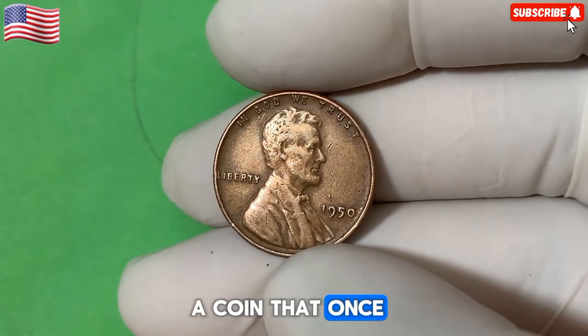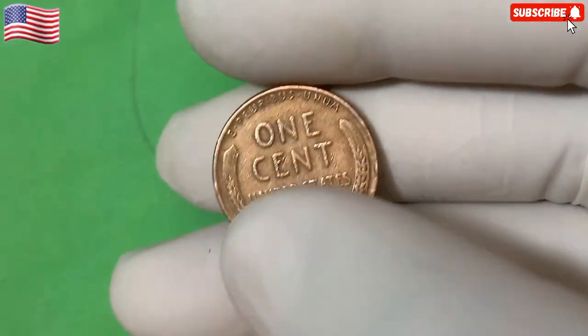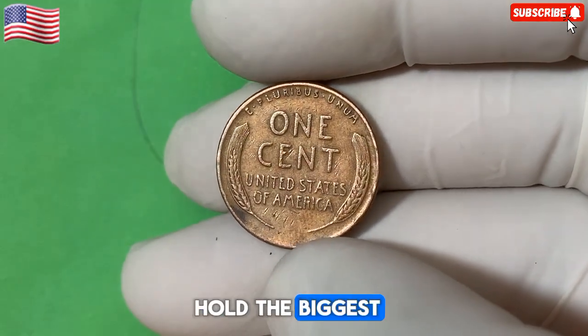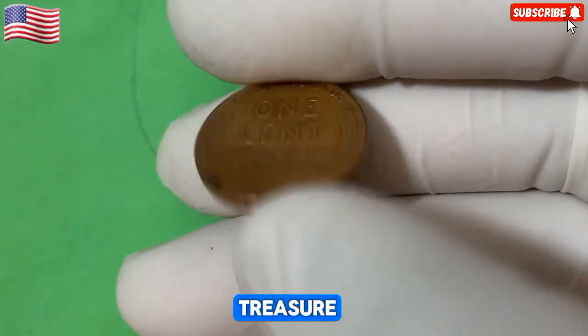A coin that once bought a piece of candy could now buy a car, a house, or change someone's life. So before you dismiss those old pennies as useless, remember, sometimes the smallest things hold the biggest secrets. And sometimes, what looks like just another coin could be a once-in-a-lifetime treasure.